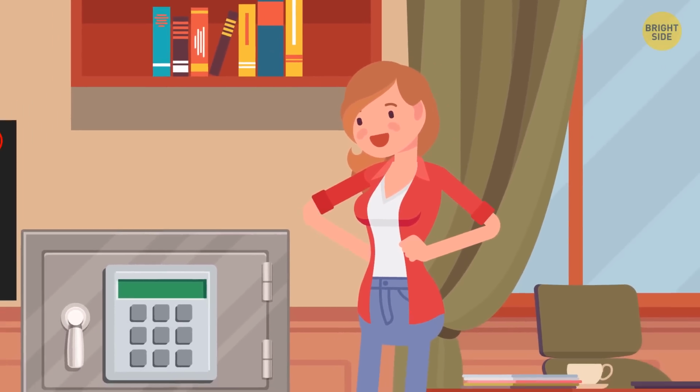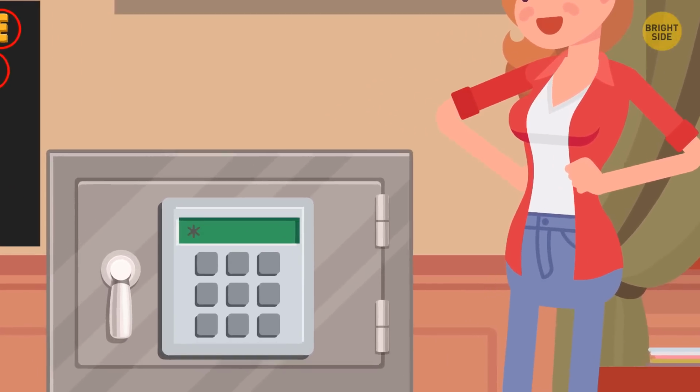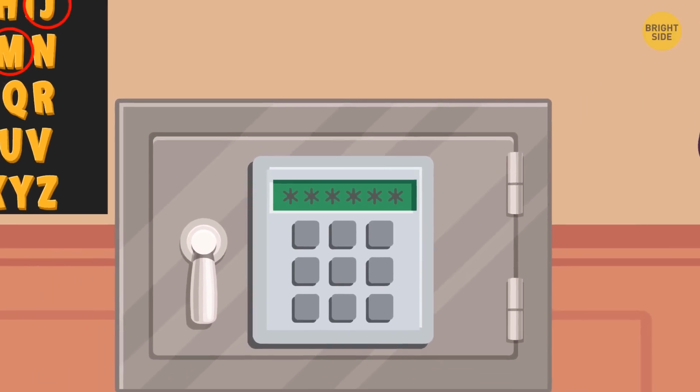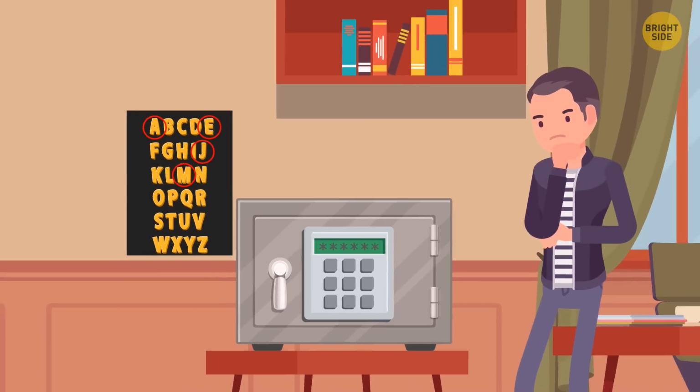Rob's wife decides to prank him and changes a 6-number password on their safe. She leaves a clue so that Rob could crack the code. Can you help him?